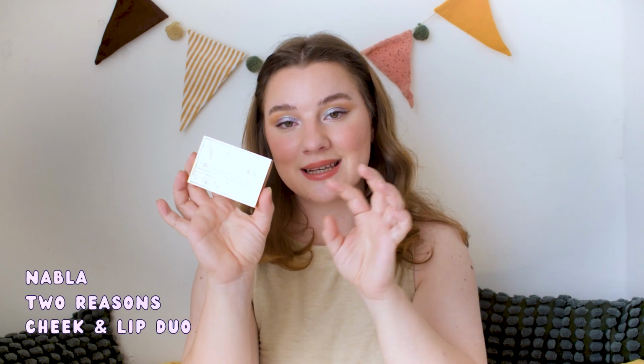So this is the Nabla 2 Reasons Lightweight Cream and Color Glassy Balm. I am focusing on the blush, which is this one right here. I think this is a very lovely blush. I have been using it a little bit more, but I have fallen into the Catrice top blushes. One of them, She's Blushing, I have been using a little bit more.